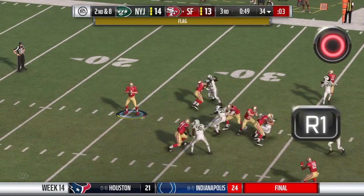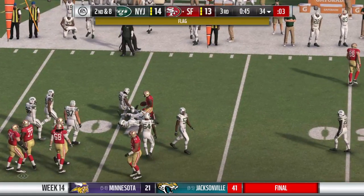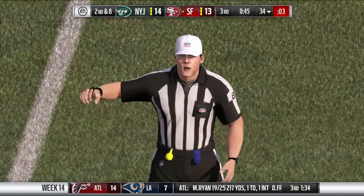Manziel. And there's a flag on the play. He finds his receiver left side. This is Patton. Holding. Offense.